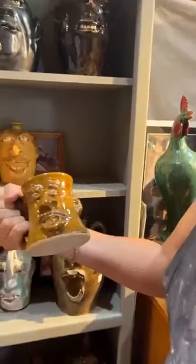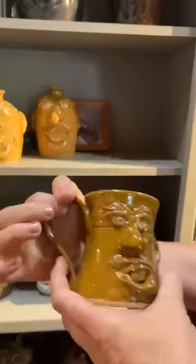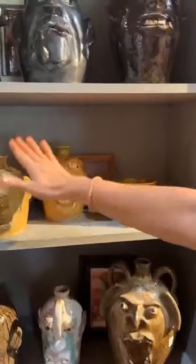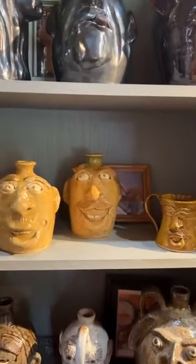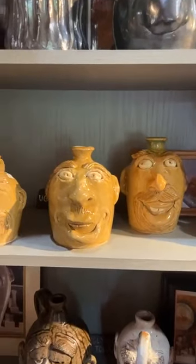Oh, that's cute. So for someone coming in for the first time, they may want to... And he's got an ear. He's got an ear on one side. I don't put it on that side because of the handle. But these are some of the face jugs that I make. I like your teeth.